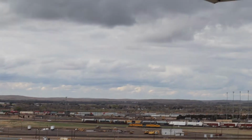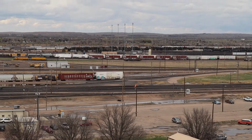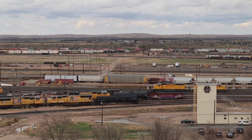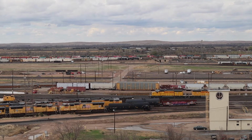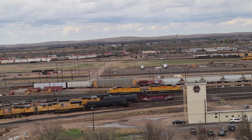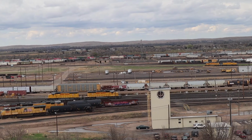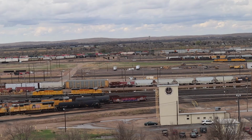So you can see the guy down here on the ground, throwing a switch. He's running the thing. So he's standing down there just about where the locomotive is, back to him. And we're going to do that behind it in just a minute. So right there on the ground, he's got the remote. And he's switching it or turning it around?